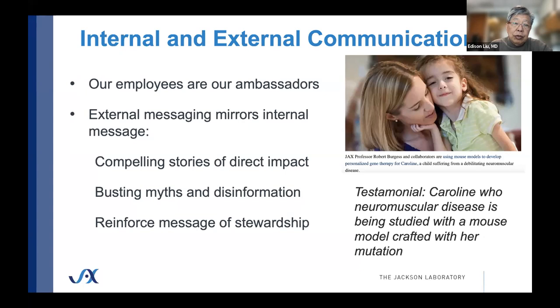To the right is a perfect example. Caroline is a young woman with a neuromuscular disorder, and we created a mouse model specifically with her mutation. Her family is a donor for Jackson Laboratory, and she and her family have volunteered to propagate the message of how important our work with animal models is. This is powerful messaging, not from a scientist, but from a recipient of the benefits of our science.